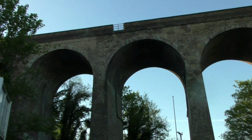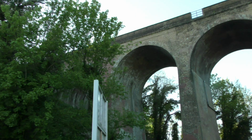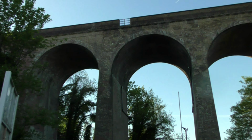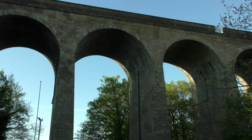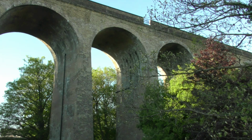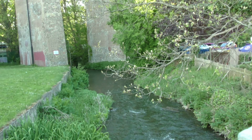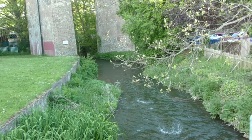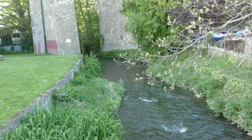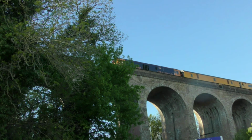And I'm a big fan of these old viaducts and railway bridges, and this one is as good as any I've ever seen. It is absolutely a wonderful thing. And it's great that it's still in use, because a lot of them are no longer used now, but this one is still going strong. It is a real quality bit of Victorian engineering, built to last, and it's been kept going till this day, taking many a train.